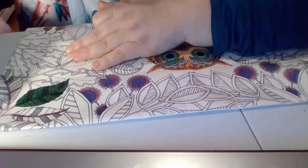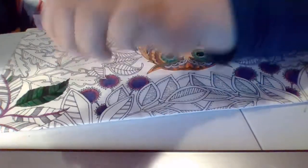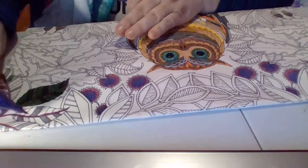I really love these textile markers. I didn't know how much fun a textile coloring project would be. I like to color in coloring books, but I never tried a textile coloring project.